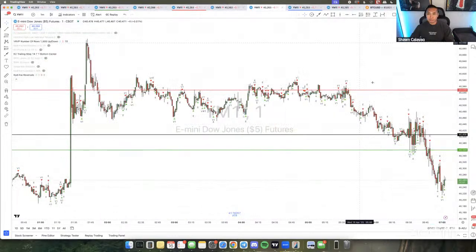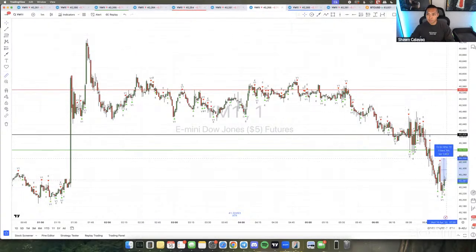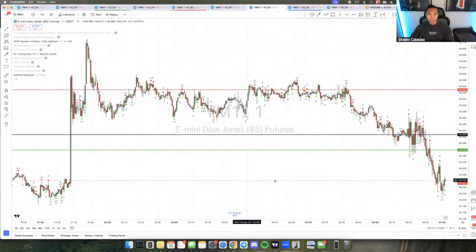There's nothing here for the volume profile because price is so far below. Again, same thing, I'm looking for price to push up. This is a 100 point retracement. We might have to wait a little bit longer. I think closer to 7:30, I might have to wait, because there's not going to be any confluences here.